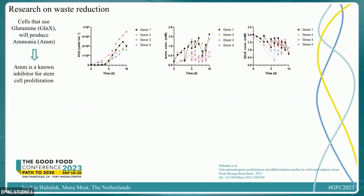I mentioned the metabolic waste part in the slide before, and I'm going to show you some snippets of research that we're doing on that end. I first want to mention, traditionally, in cell culture, culture medium is supplemented with glutamine. Glutamine is thought to be essential for the cells. That's why we feed it. The downside of glutamine is that it is metabolized into ammonia. If ammonia reaches critical levels, it can become toxic.